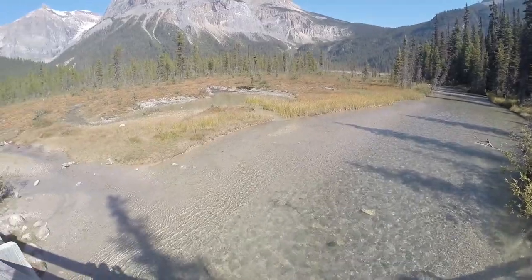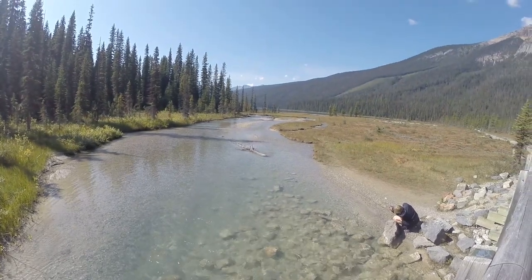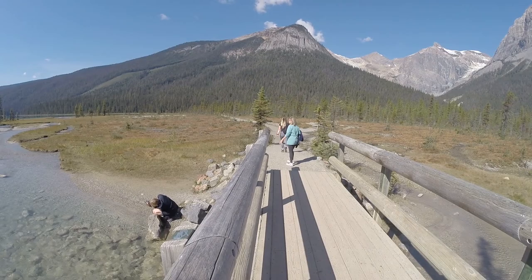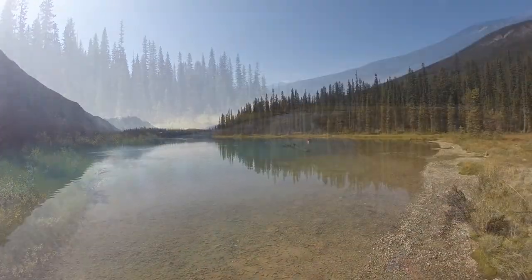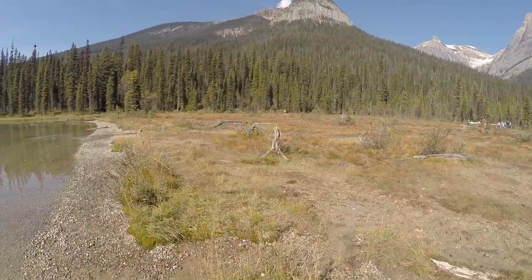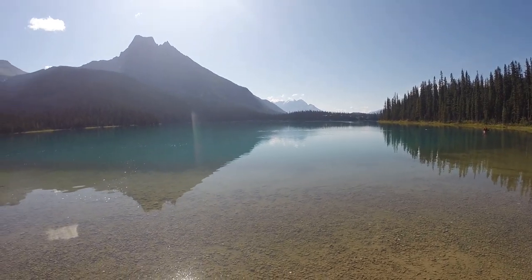Where the river comes in to feed Emerald Lake. Got a nice walking bridge. A lot of photographers getting some great pictures. All right, nice little clearing right here. Little flat land, marsh. People out enjoying the canoe, a little duck right there. It's probably hard for you to see.